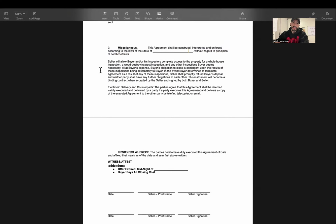Oh, well. So this is your inspection period. This I do understand to a T. And this is the most important part. So seller will allow buyer and/or his inspectors complete access to the property for a whole house inspection, a wood destroying pest inspection, and any other inspections buyer deems necessary, all at buyer's expense. Buyer's obligation to close is contingent upon the results of these inspections being satisfactory to buyer. In the event buyer determines to terminate agreement as a result of any of these inspections, seller shall promptly refund buyer's deposit, and neither party shall have any further obligations to each other. This instrument will become a binding contract when accepted by the seller and signed by both buyer and seller.